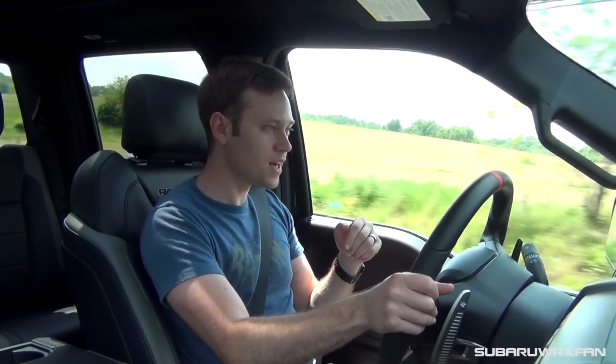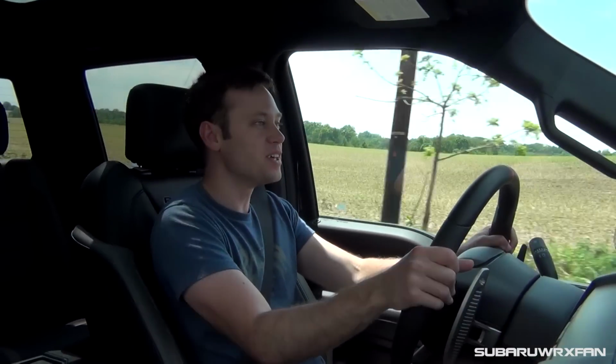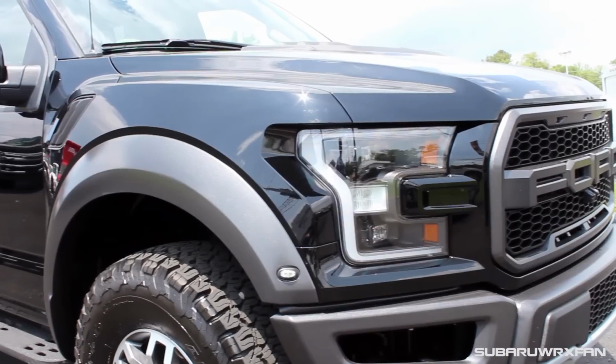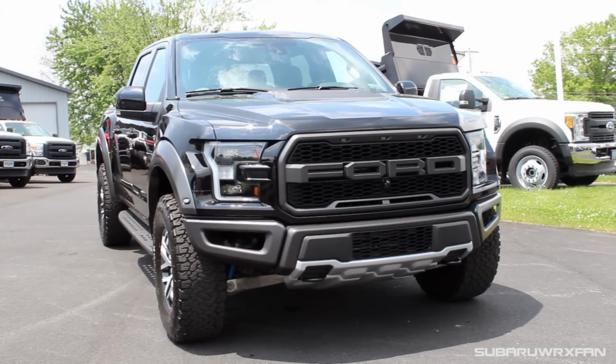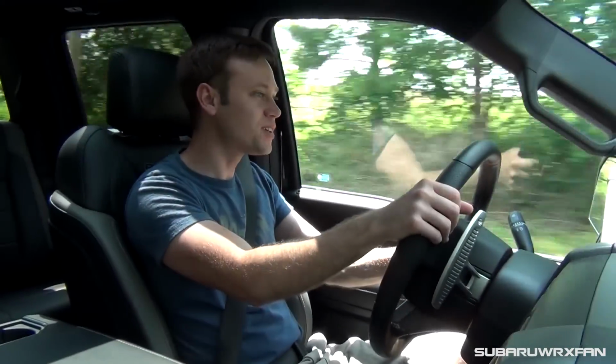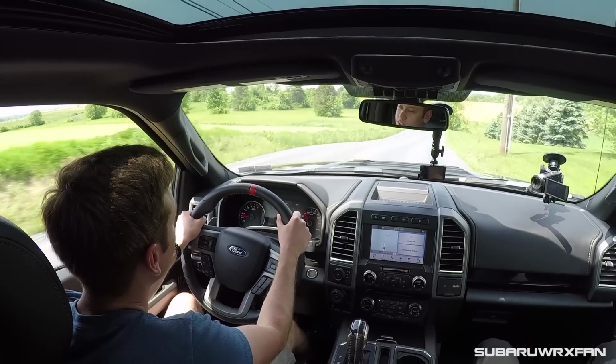And again, it does hold its gear in sport mode a little bit better and things like that, but I think the 10-speed's tuning could be a little bit better. But honestly, that's really the only complaint that I have here with the Raptor. I mean, again, it's a truck. It's not my personal choice for a backroads carver or anything like that, but it is just really fun, and like I said, it's super comfortable. So all the people that do daily drive these, I think it makes for a really nice daily driver.